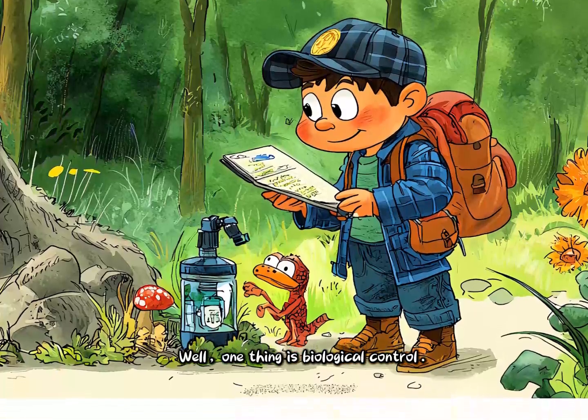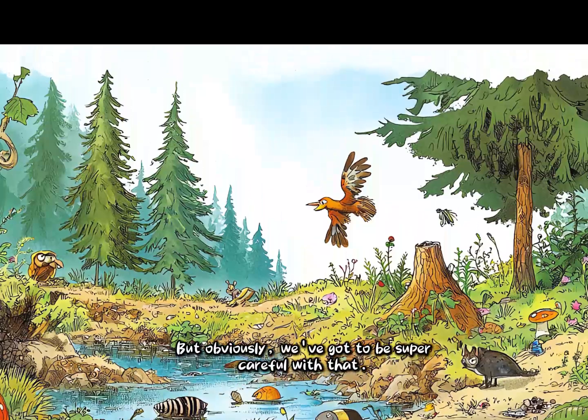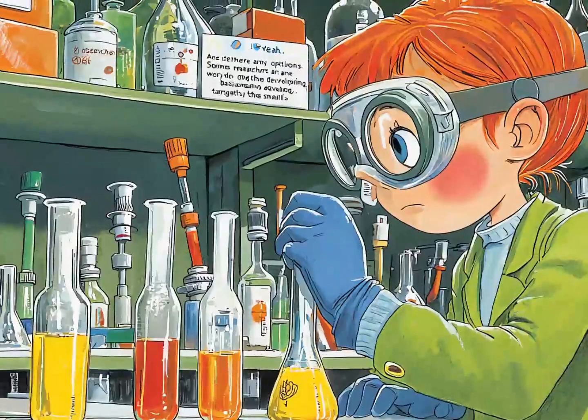Well, one thing is biological control. Introducing natural predators. Oh, like with the rosy wolf snail. Yeah, but obviously we got to be super careful with that. Yeah, that didn't go so well. Exactly. We don't want to make things worse. Right. Are there any other options?